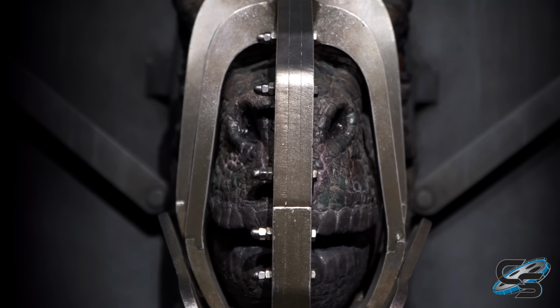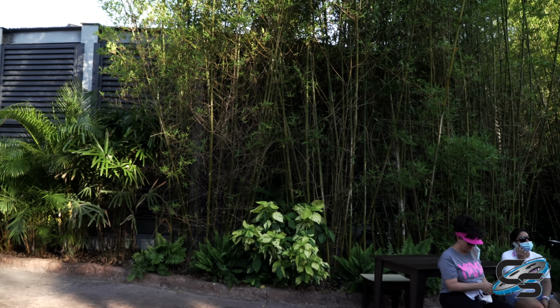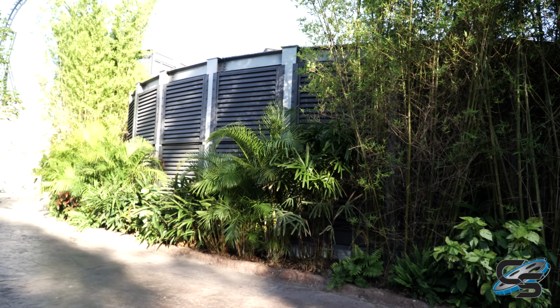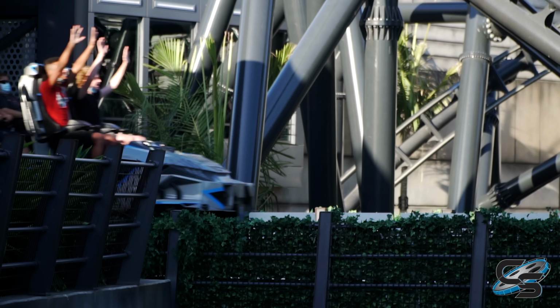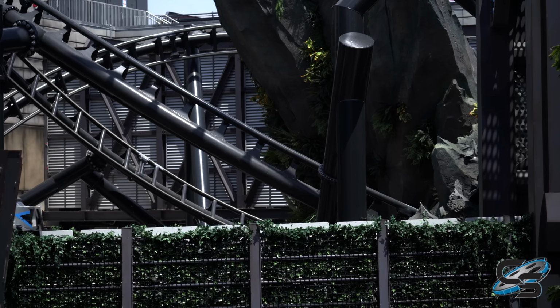These are screens behind bars. The whole cage is shaking. You hear Owen Grady's voice saying, "Don't say I didn't warn you." There's smoke, and you can feel that you are about to launch. There's some really cool lighting and sound effects, and then you take off.